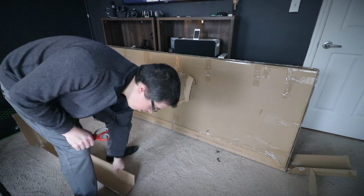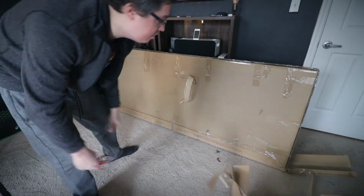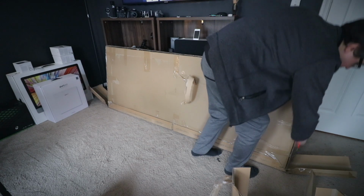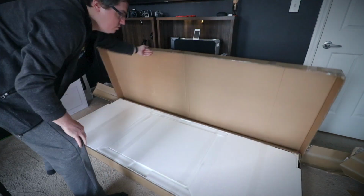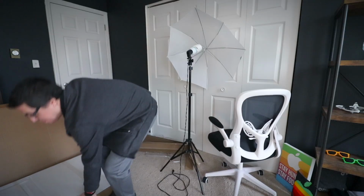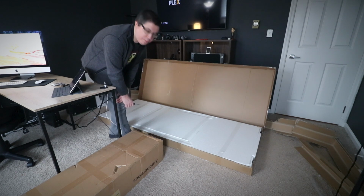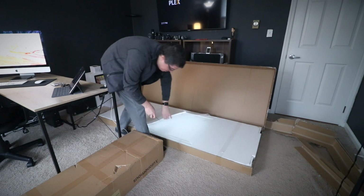Okay, so I got the protectors off, which actually take up a lot of the weight. So now let's open the actual box. This is insane, but it's gonna be worth it. Okay, so now we gotta cut the tape off the styrofoam, which by the way, there's plenty of styrofoam, plenty of protection. Packaging is quite impressive, I gotta say.